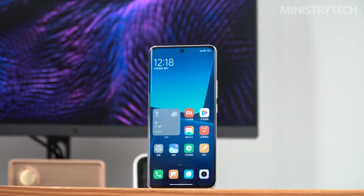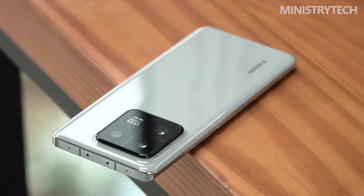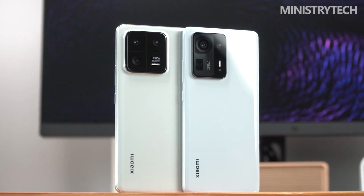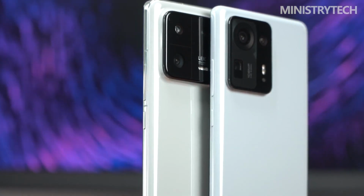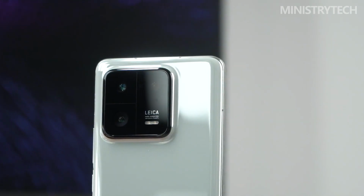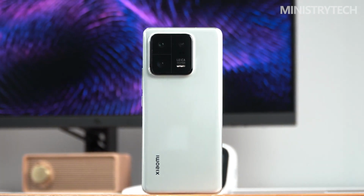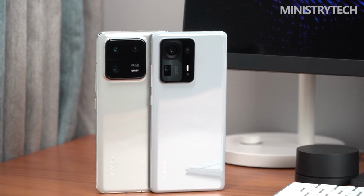Similar in style but with a curved screen, the Xiaomi 13 Pro is described further below. This is also IP68 certified, measures 162.9 by 74.6 by 8.38 mm, and weighs 229 grams. The blue variant, which weighs 210 grams and is 8.7 mm thick, is the exception.